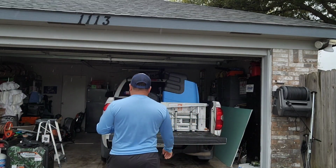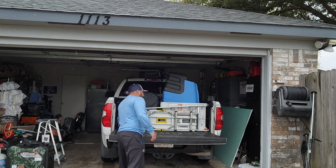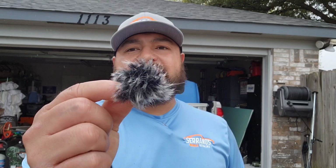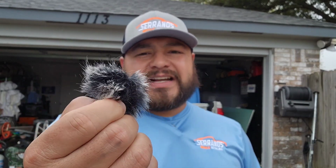As well, a couple of items you get with your purchase, right? For windy days, you get this here, which is like, I don't know what these are called, but it kind of helps with the wind. From recently, we've had a lot of wind. I've had the microphone on. Thankfully, you guys have been able to hear me. Without this, you would hear a lot of noise going through the microphone. So you get two of those.